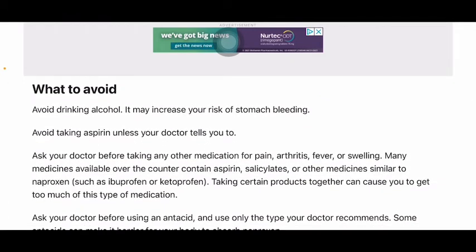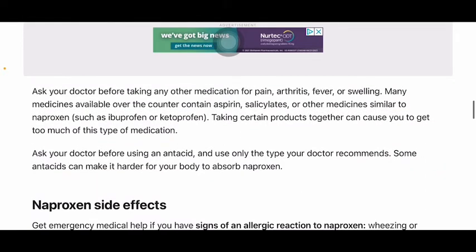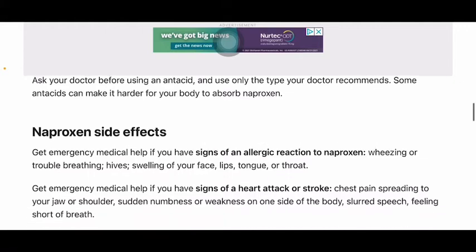You should avoid drinking alcohol as it increases your risk of stomach bleeding. You should also avoid taking aspirin unless your doctor tells you to. Also, ask your doctor before taking any other medication for pain, arthritis, fever, or swelling. Many medicines available over the counter contain aspirin, salicylates, or other medicines similar to naproxen, such as ibuprofen or ketoprofen. Taking certain products together can cause you to get too much of this type of medication. Ask your doctor before using an antacid, and use only the type your doctor recommends. Some antacids can make it harder for your body to absorb naproxen.